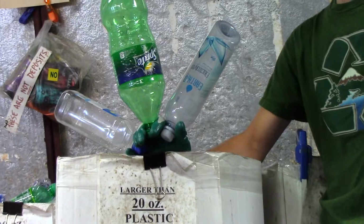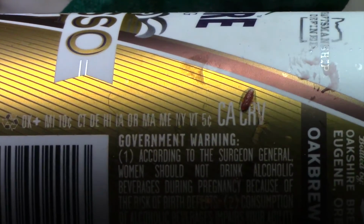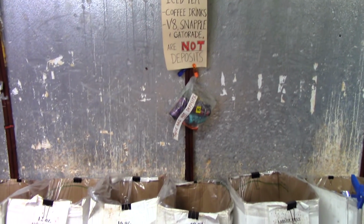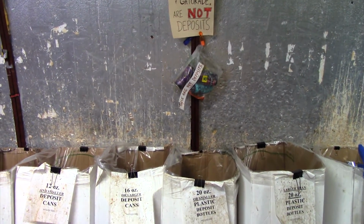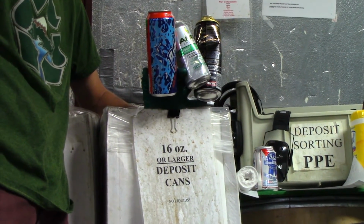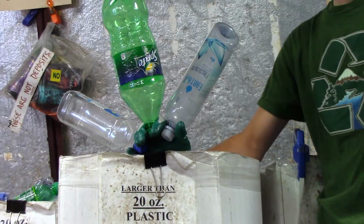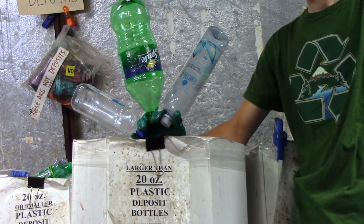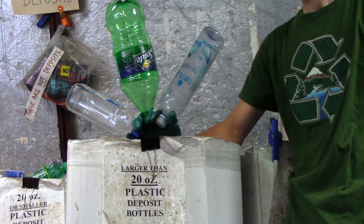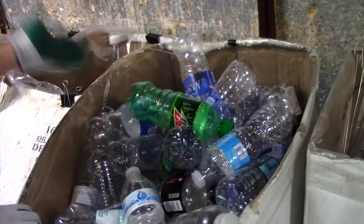The two types of deposits that we collect are plastic bottles and aluminum cans. If it is a deposit, the bottle or can will be labeled with an OR 5-cent symbol. Once you know it is an Oregon deposit, we separate them further. Deposit cans are split into two realms: greater than 16 ounces and smaller than or equal to 12 ounces. Similarly, deposit bottles are split into two realms: greater than 20 ounces and smaller than or equal to 20 ounces.